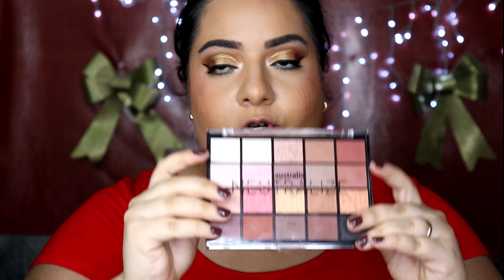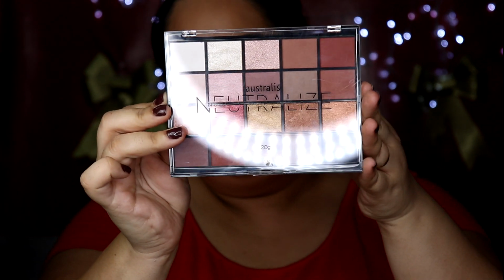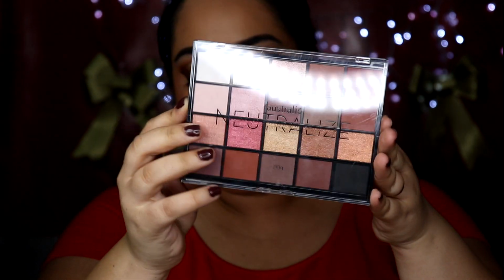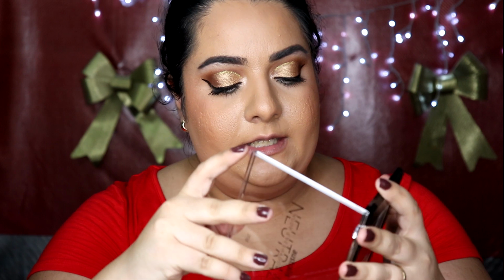Do swatches as well. From Australis, I just got the Neutralize palette because I really wanted to try and see how it performs on my eyes. It's all your neutral shades.